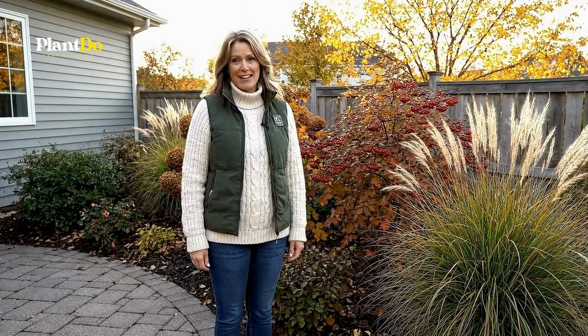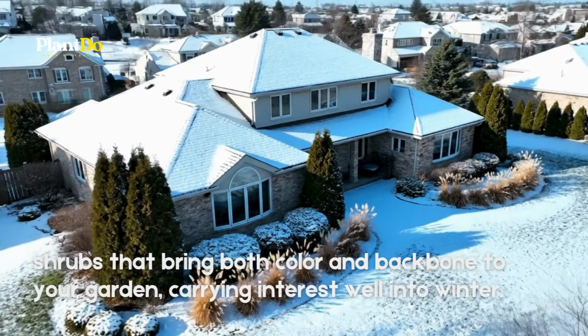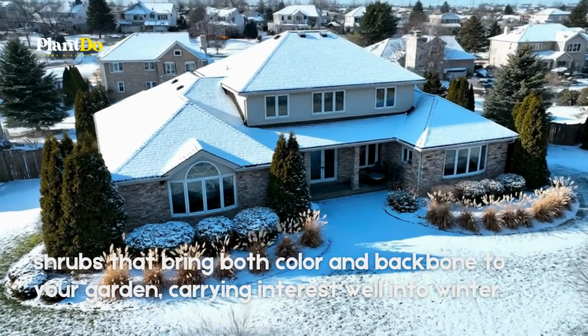Today, we'll look at 7 of the best shrubs to plant in October, shrubs that bring both color and backbone to your garden, carrying interest well into winter.